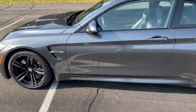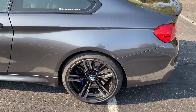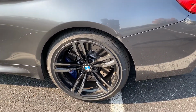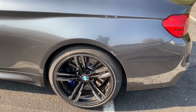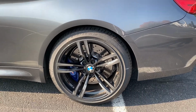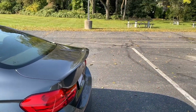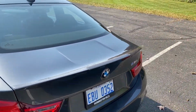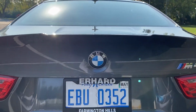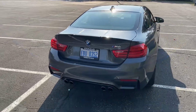And pair that with the new tires, Pirelli P Zeros. Again, 255s up front, 275s in the back. So far they've been really, really nice. I know I did want the Michelins, but it was like a 5-month wait list, and I needed new tires desperately, and these have been really good so far. And then my favorite part, the spoiler, carbon spoiler. It's sort of like the CS style, the little dip in the middle. Really just gives it some extra character at the back.